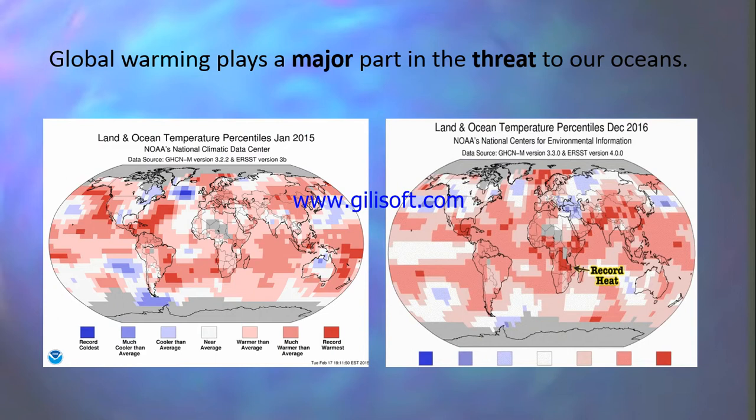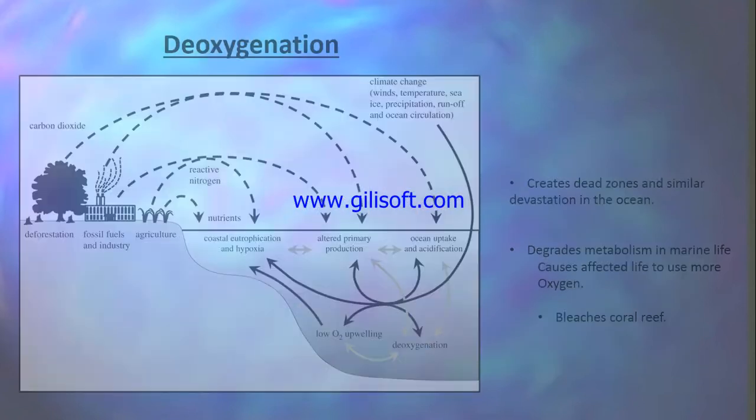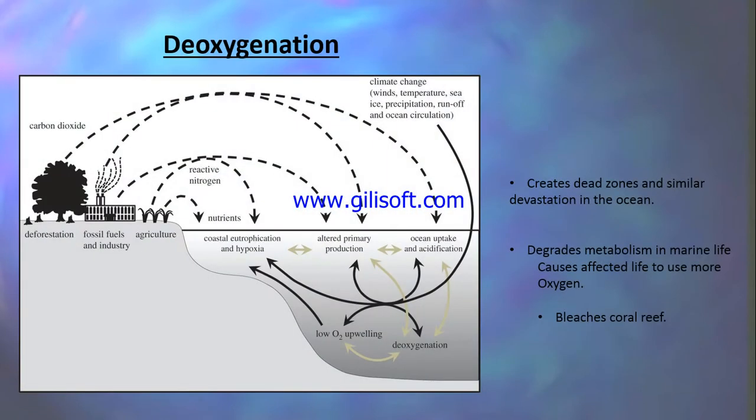Global warming plays a major part in the threat to our oceans. Greenhouse gases are warming the planet. In turn, the surfaces of the oceans are heating up as well. Rising water temperatures are decreasing the amount of oxygen in the ocean waters, which is called deoxygenation. This was thought to mostly occur in dead zones. A dead zone usually occurs off coastal areas where there is little to no marine life due to runoff of pollutants. I will continue discussing dead zones in depth a little later.